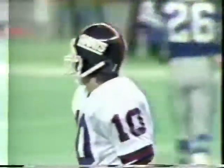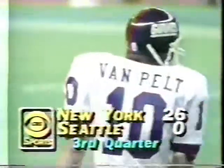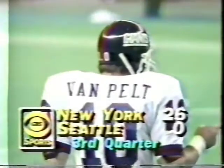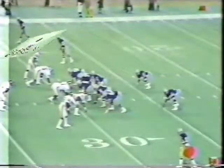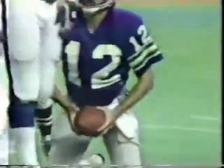Here's the turnover, man. Brad Van Pelt. He's been in the Pro Bowl so many times, he likes it. It's 26-0. Sometimes you don't come all the way back. 3:24 left in the third period. Adkins back again. Being chased and being tackled by Jeter and held in the grasp of the defensive lineman.